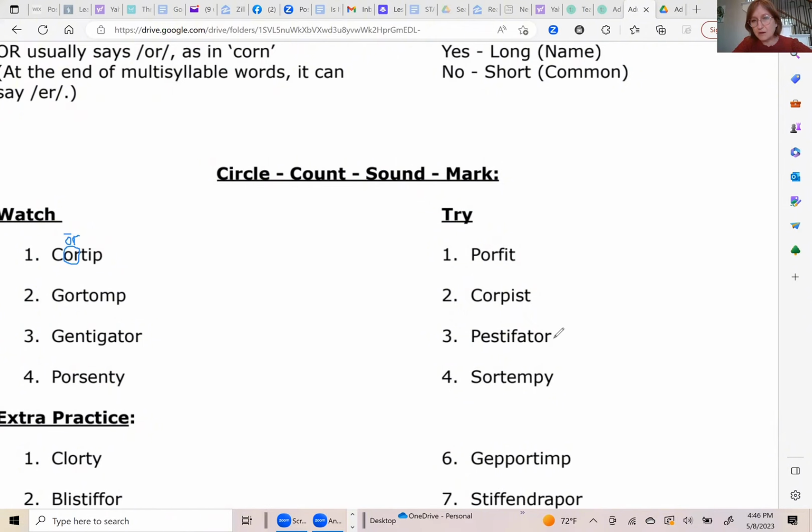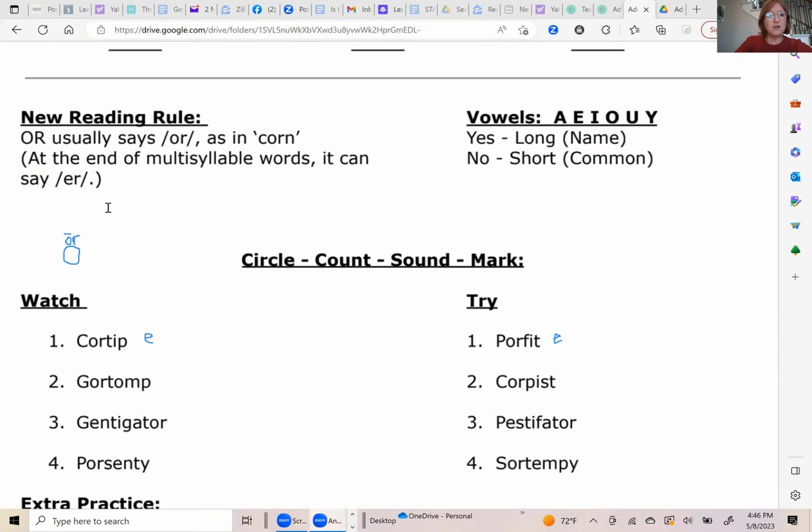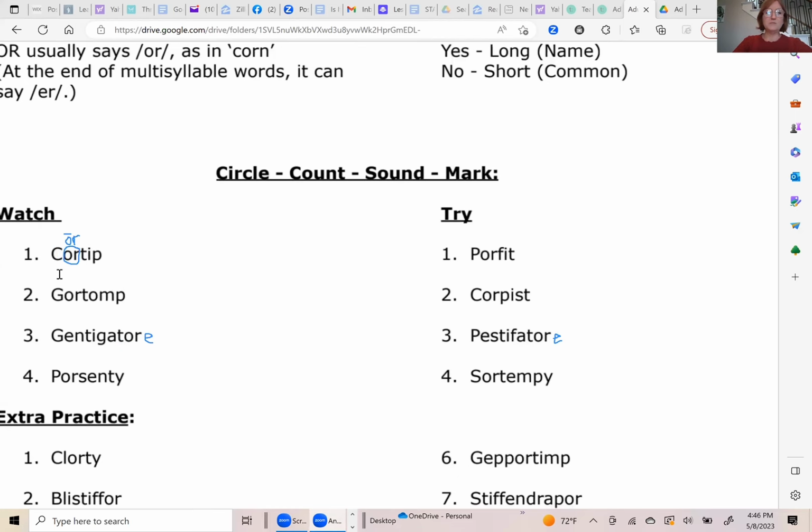Oh, rats, it did right there. I'll put an E at the end. And right here. Oh, I did put that in your lesson. At the end of multisyllable words, it can say er. So maybe I'll leave that. Anyway, so when we pencil read this word, we have a hard C, or, t, i, p. When you blend those sounds, we have core tip, core tip.